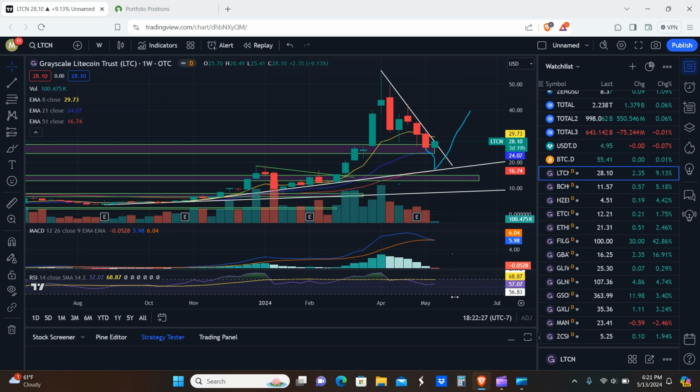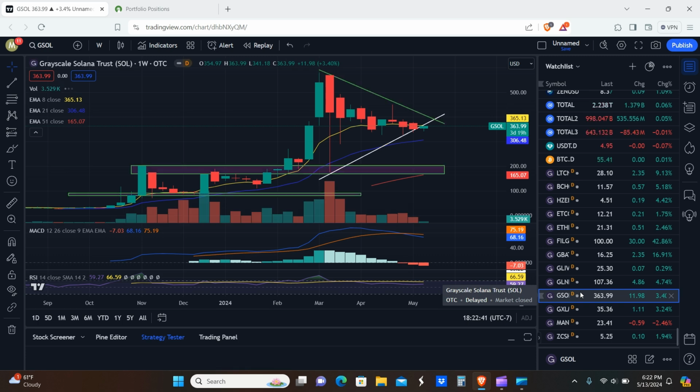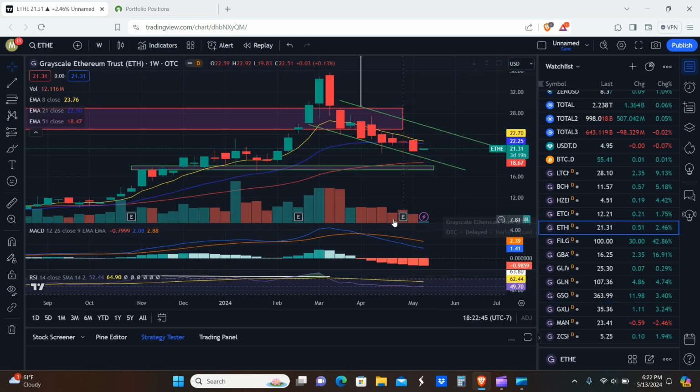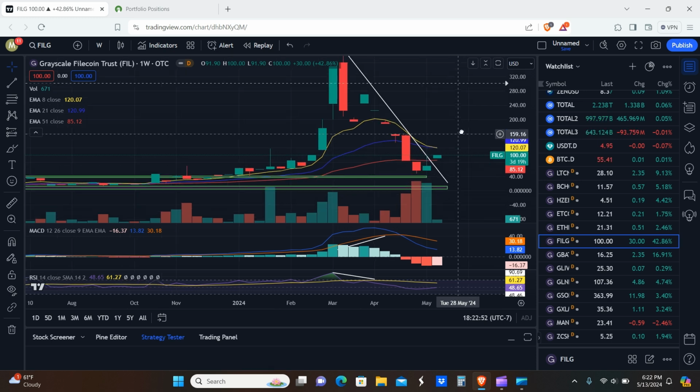All right. So I told you guys before that what I'm expecting is LTCN and BCHG to lag behind the breakouts of some of these other trusts. Okay. So what I said was that a lot of these trusts that have already had a MACD death cross are probably going to front run LTCN and BCHG. That's what I suspect is going to happen.